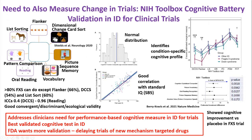And this is just the different tests that are in this, and it covers a wide range of cognitive constructs. And so we got an NIH grant to validate this test and to modify it so it could be done by people with intellectual disability, and validated it. And so particularly for the Fragile X group, we found that over 80% of patients could do the test and get a reliable score on all of the tests except for these three up here, which are more executive tests and are difficult for people with Fragile X. And so we also showed that there was very good retest reliability with these tests.